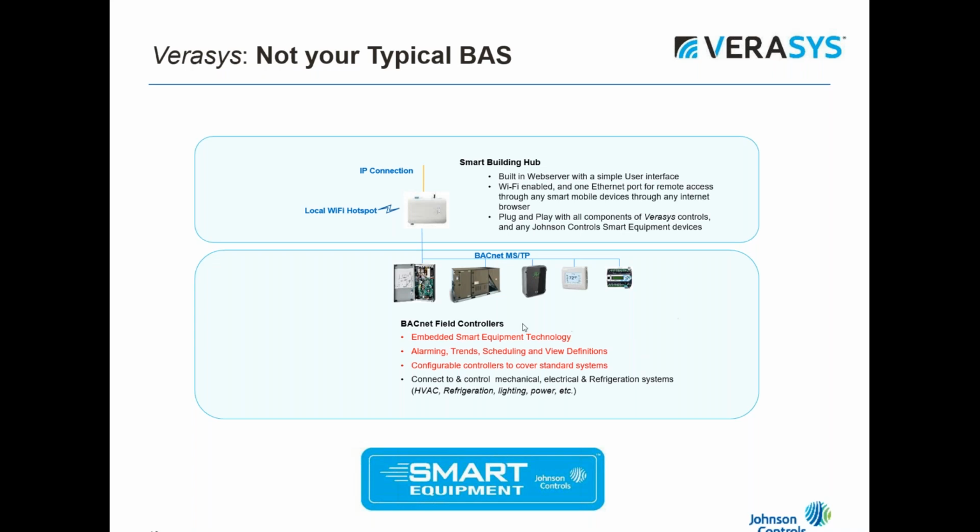As you see in the bottom section of the slide below, you'll see some of our field controllers, such as the zoning device, or our rooftop units, or our PENN refrigeration controller in the center, or our TEC 3000s from a single zone HVAC application perspective. All of those controllers come embedded with the smart equipment technology directly from the factory. Once you hook them up via a BACnet MSTP connection, the smart building hub, which is kind of the brains in a sense, more like the tunneling device, is used as a web server or the user interface to go in and talk to those application controllers. We hook those up, they're addressed, and they're auto-recognized by the smart building hub. So you're really just going through and doing a very simple configuration.